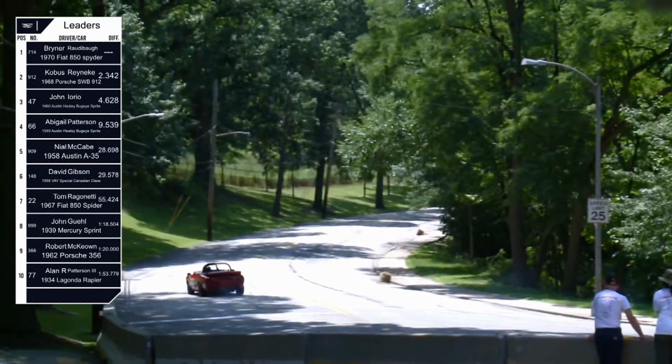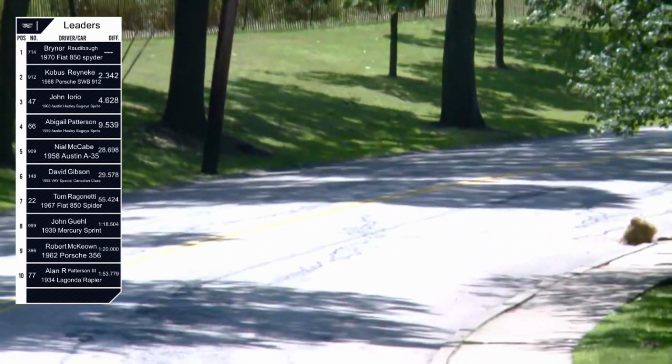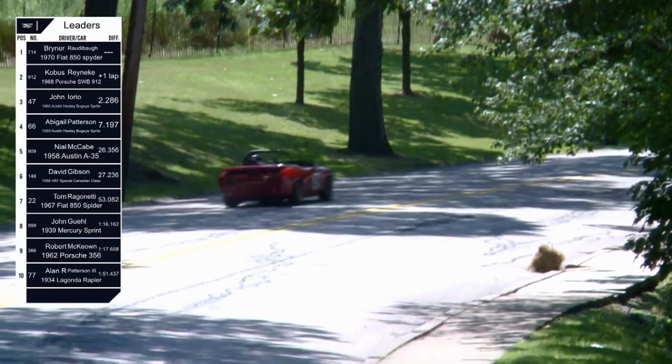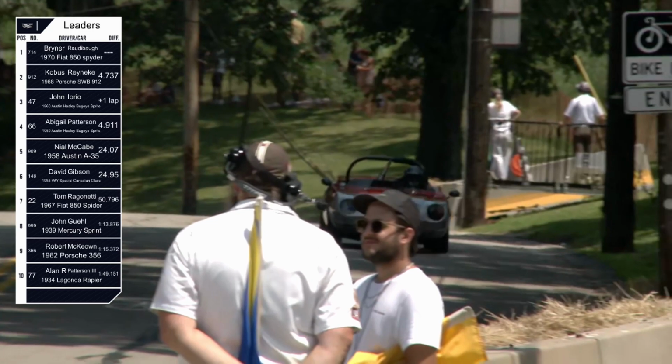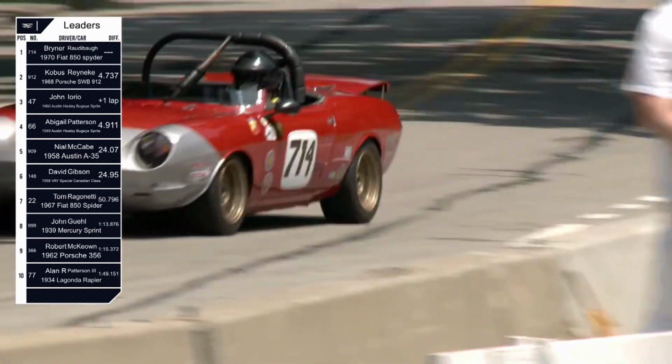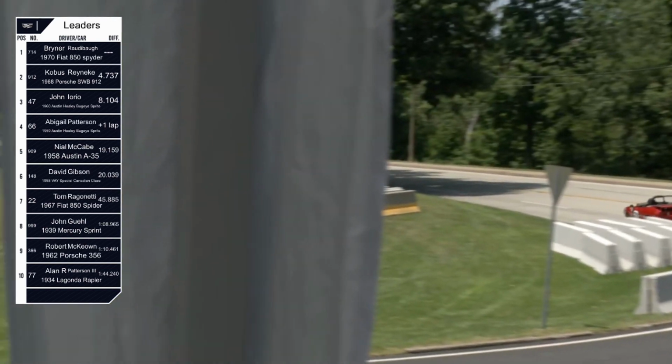There goes that 714. He is starting to stretch that lead out a little bit. Now, he's got about 50 horsepower. That 912 chasing him, when new, made about 90 horsepower. But, as you can tell, a little bit heavier. So this is really one of those add lightness and hang on for as much as you can.